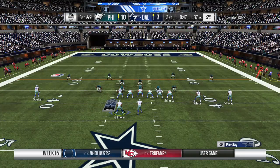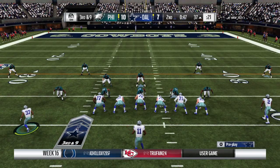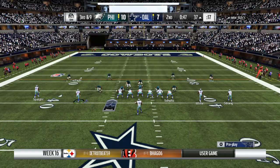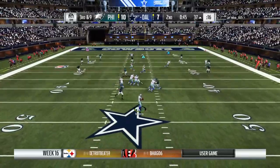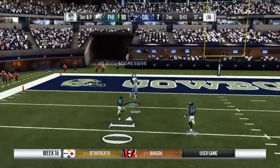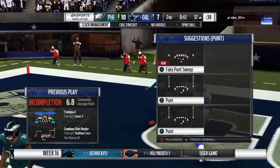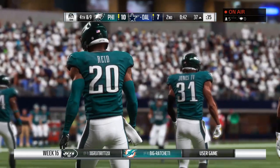Flex round. Let's go. White 90. White 90. Flex round. On 3rd down, Norris. He's going to rifle one deep left side. And that one incomplete. Had some position but couldn't hold on, and it brings up 4th down.